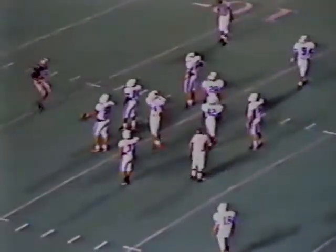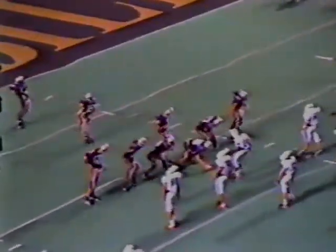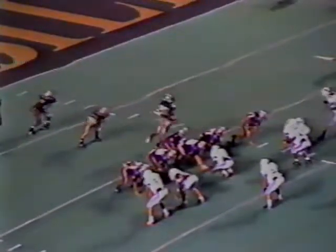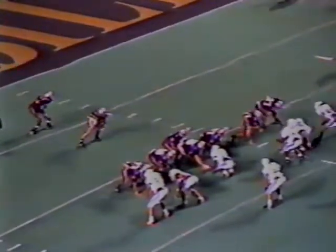But a holding penalty is going to put Ryan back at their own 7-yard line instead of having a 1st and 10 at their own 36. Now they've got a 2nd and almost 20, 2nd and 18 from their 7. Williams sets him down, handed off to Big Wigginton. Lebanon got a hand on him. He's still on his feet, crosses the 10 out to the 11, 12-yard line. Wigginton hard to bring down.